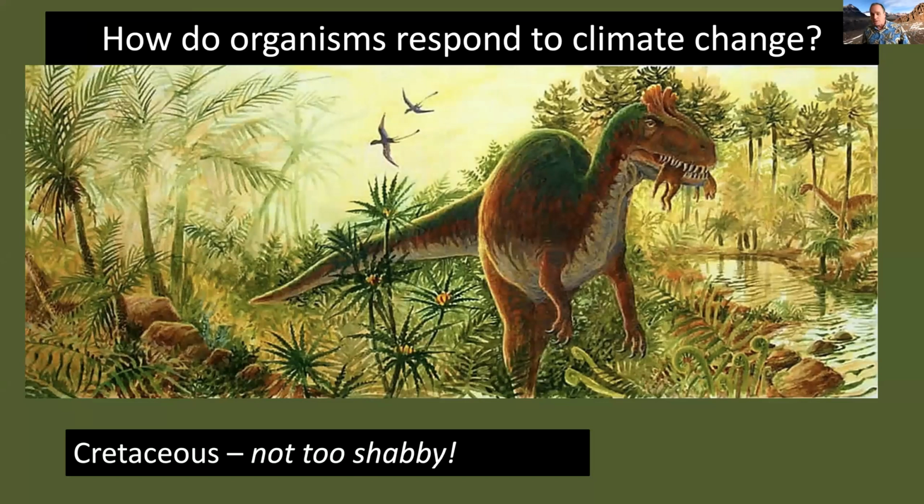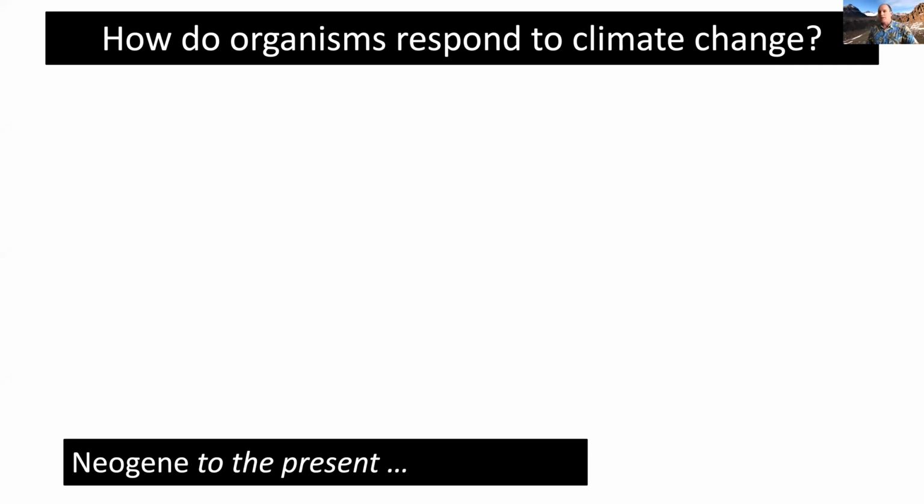Antarctica was not always super cold and frozen and covered with ice with nothing living above ground. During the Cretaceous, man, it wasn't too bad of a place. We had dinosaurs running around like this Cryolophosaurus, a theropod dinosaur. Yeah, not too bad of a spot to live. But then since the Neogene, something happened, right? This happened and they all went extinct. So from the Neogene to the present, the organisms have had to respond to living in this kind of an environment. It's really harsh.